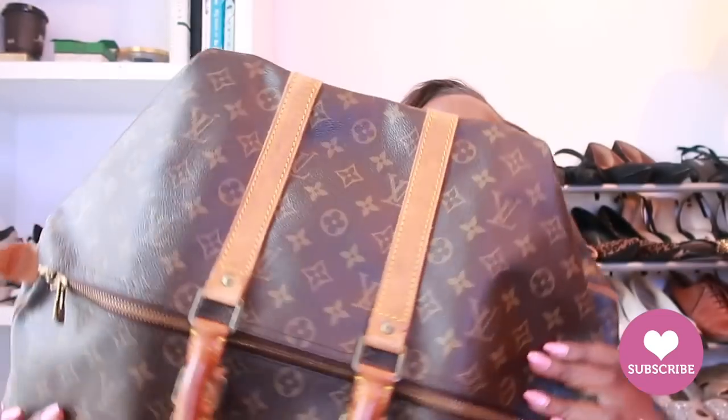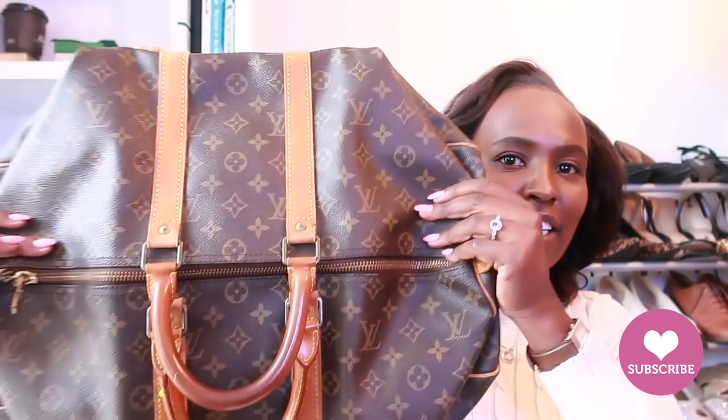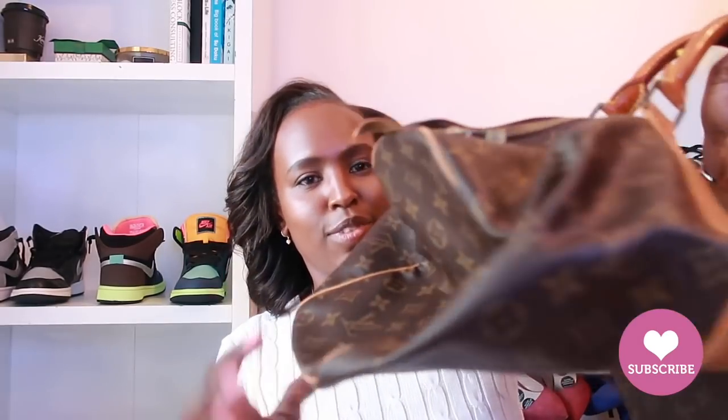It comes with another cover, and it's folded just like that. I know she looks super tiny, but it's not tiny. And then you fold it again. It's like that. And then, oh, smells like vintage Vuitton.